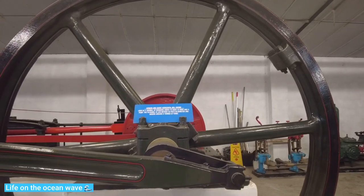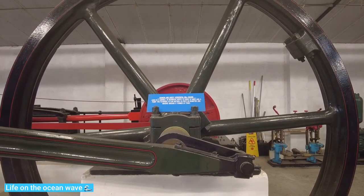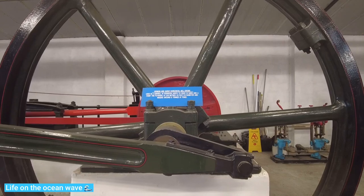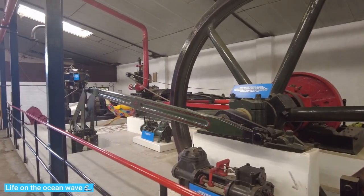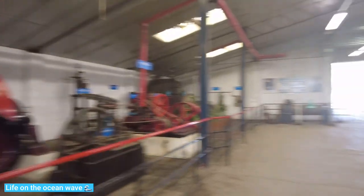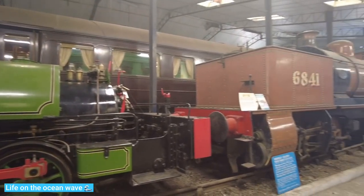There's a big old Vernon and Guest horizontal mill engine used in a sawmill at Boxmoor, Hertfordshire, to drive 10 saws, a pump, a flywheel, 3.56 metres or 12 foot in diameter, weighs around 6 tonnes. Wow, that is amazing. Here we go, folks, look at that. Got some lovely locomotives in here. Incredible.